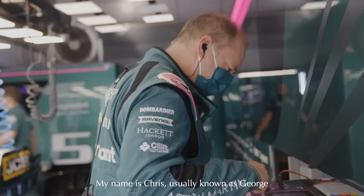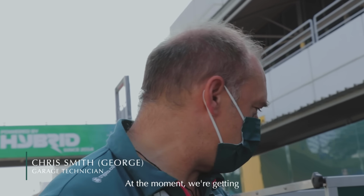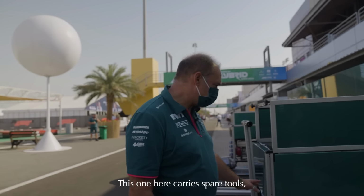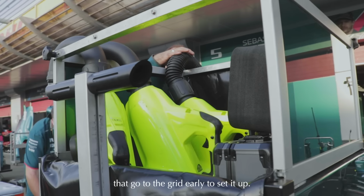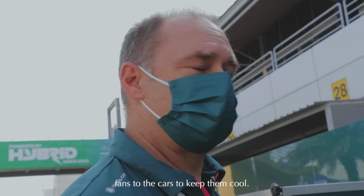Good morning guys and girls. My name's Chris, usually known as George in the garage by all the guys. At the moment we're getting the grid trolleys ready that we take to the grid. This one here carries spare tools, all the fans for the brakes. There's four or five of us that go to the grid early to set it up, then we take the brake fans to the cars to keep them cool.